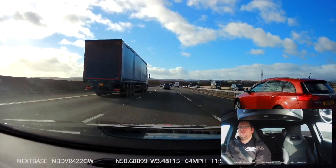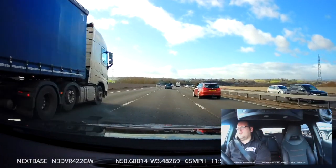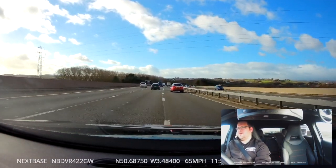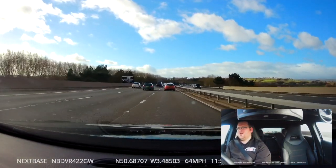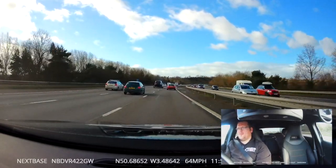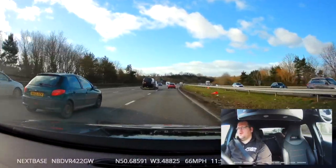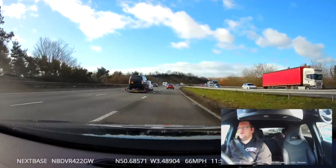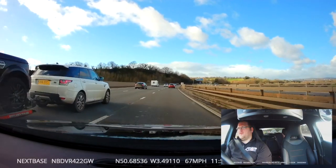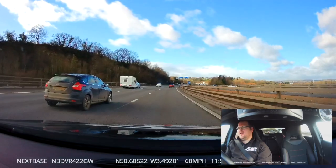So staying at this speed for the moment, giving the red car time to move out. Mirrors, and I'm going to move in behind the red car and then match the red car's speed. Again, watching out for this green car potentially moving out. Gradually increasing my speed back up as that red car moves away from me. Got a car moving over here. I'm just watching out in case he does a double lane change. Pretty happy he's staying there now.